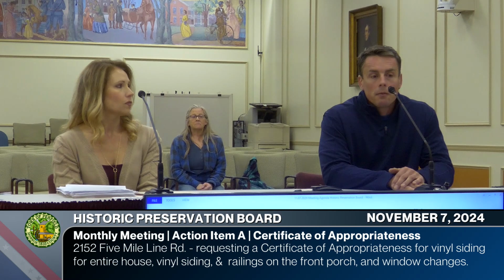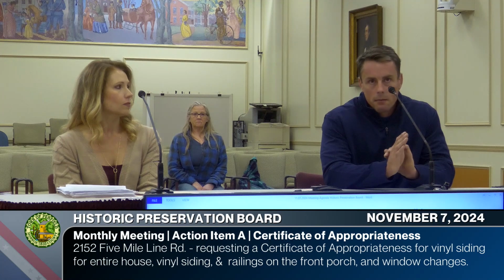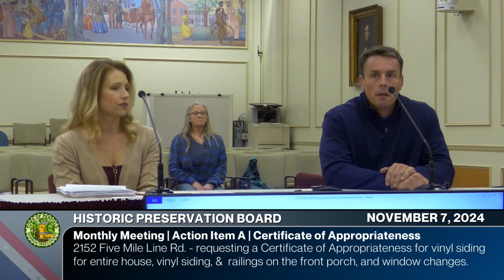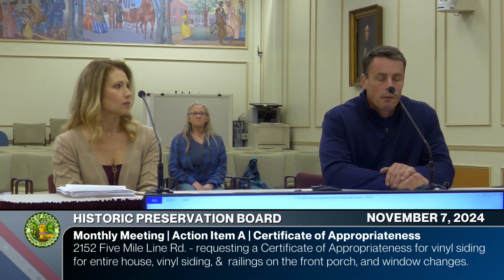So hardy board fastens to the substrate. Vinyl siding hangs on it. So you can fluff a lot of things, inconsistencies, with vinyl, hide that, and everything looks straight and good. If you were to nail hardy board to that, it would not look good.